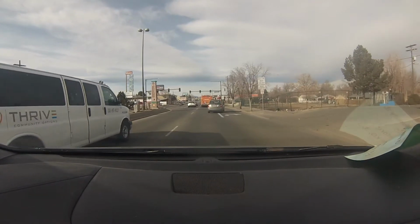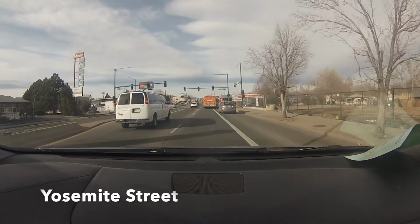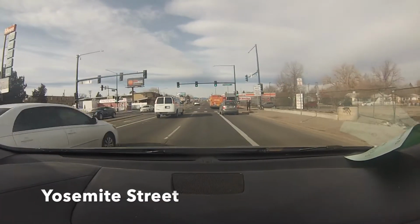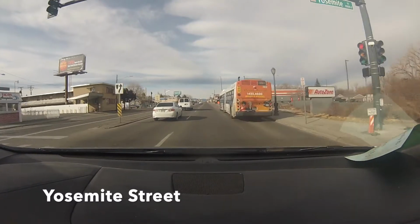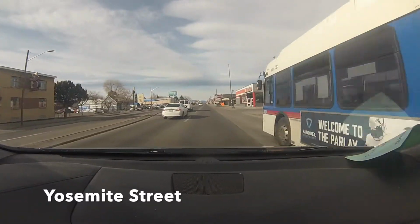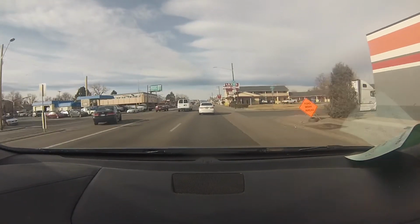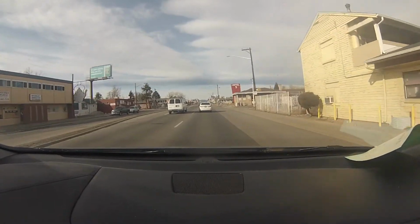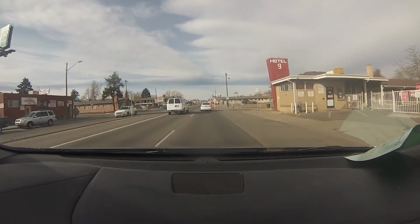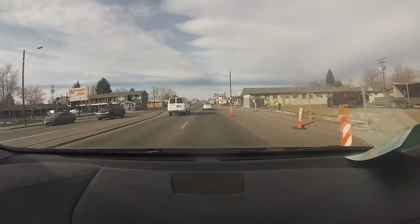Now, if you take Yosemite here, and probably you could take it left, it will go down to the Lowry Air Force Base. Lowry Air Force Base is no longer an Air Force Base either. It has changed over to be more residential and has some stores and shops in it. It has a college over there as well, so definitely go there. Looks like they're doing some more remodeling of some of these old hotels here.